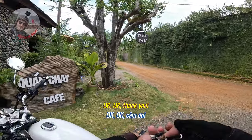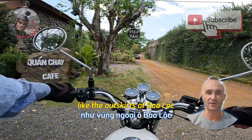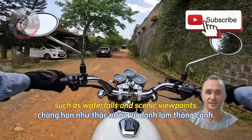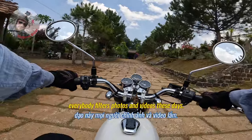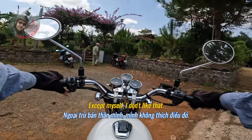Okay, thank you. Consider homestays in areas like the outskirts of Bao Loc or near natural attractions such as waterfalls and scenic viewpoints. In the photos it looks amazing. Let's see how it looks in reality, because everybody filters photos and videos these days, except myself. I don't like that.